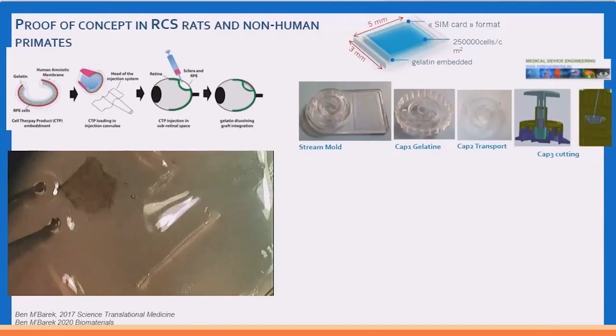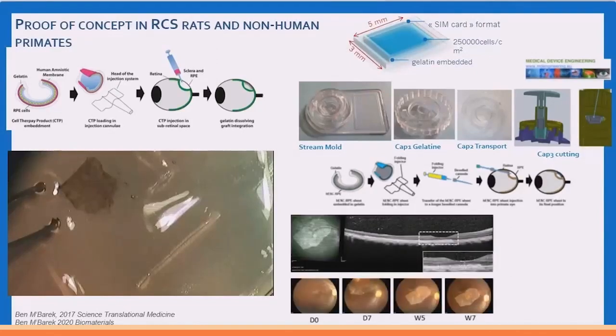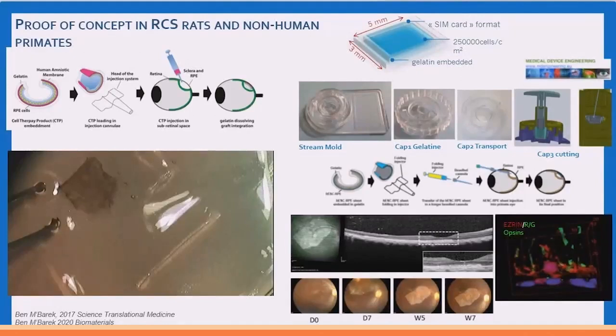And we have done studies also in a non-human primate in order to check all the steps for preparation in the GMP manufacturing facility, but also the transportation and then the graft in an eye that is the same size as the human eye, and also to check all the surgery procedure. And you could see on this image that the patch is correctly implanted under the retina, and we are going for the macula, which is the central part of the retina involved in the central vision, daylight vision. And the patch is very stable. It doesn't move over time, and also the cells are connected with the endogenous photoreceptors.